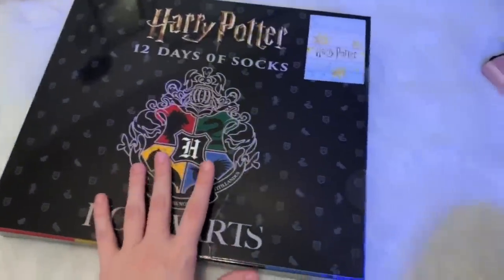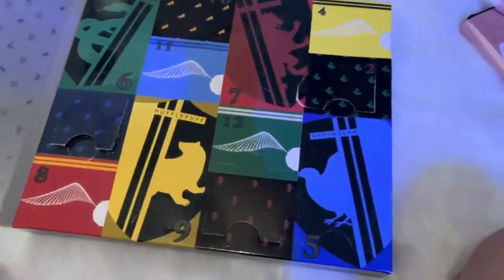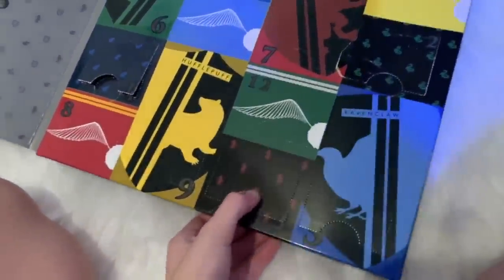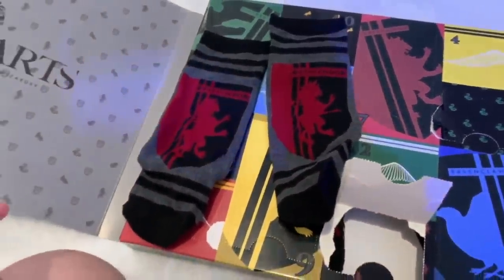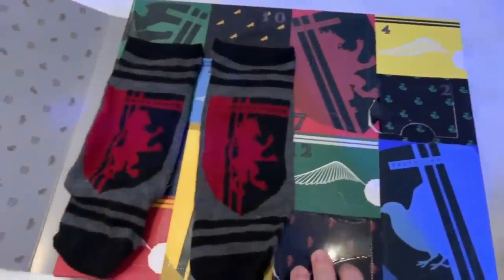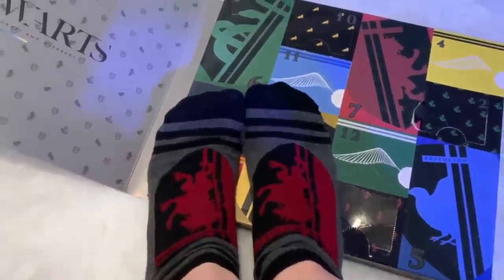So it's time to open the next pair of Harry Potter socks. Today is day 3. So day 3 is right here. It looks like it has to do with Gryffindor. So it's another pair of crew socks, just like the Slytherin ones were, but these say Gryffindor on the front. They're basically the same as the ones from day 2, except they have the Gryffindor symbol. I think I like these a little bit better because of the coloring.